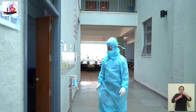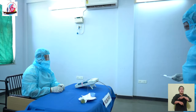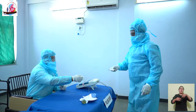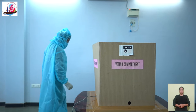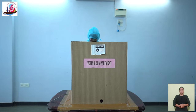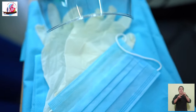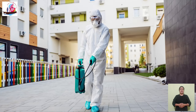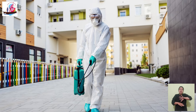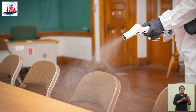Electors with COVID-19 related symptoms will vote in the last 1 hour of poll. All polling booths will have the provision of PPE kits. All polling booths will be sanitized before and after the polling.